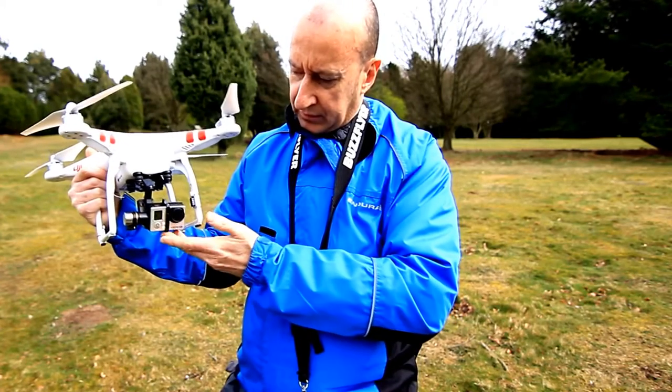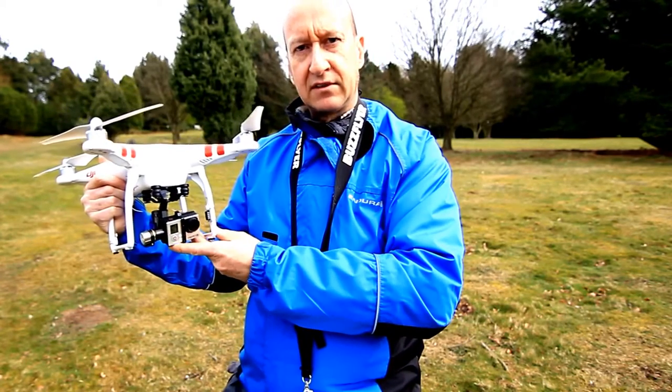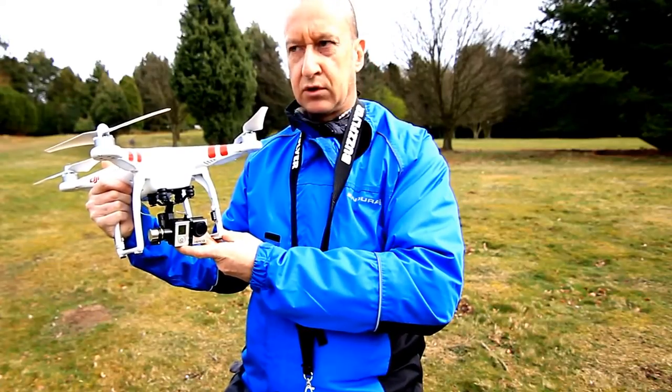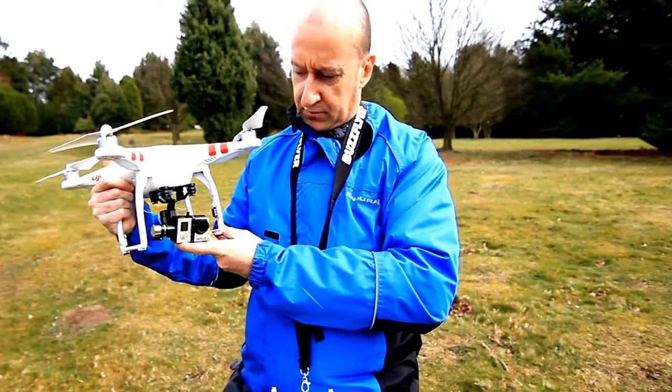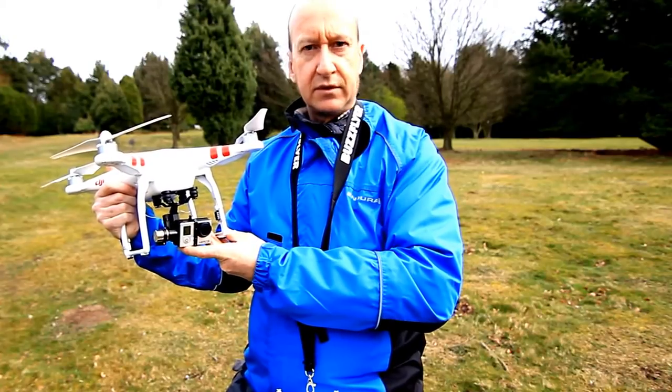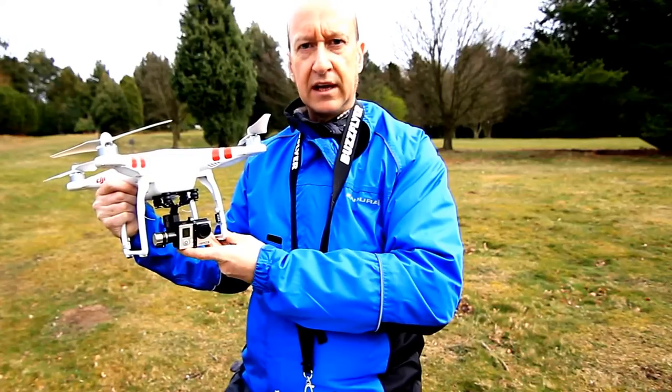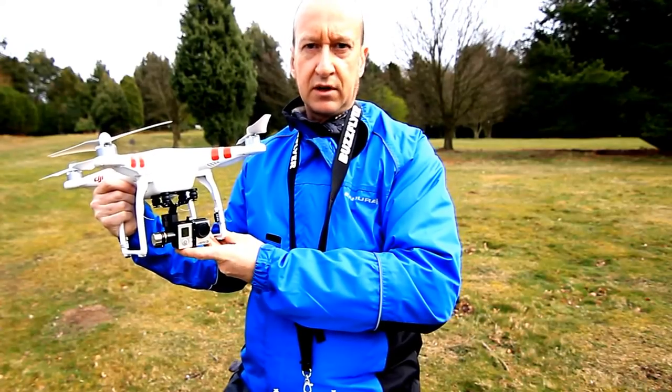Then there's the option as well of taking off the GoPro and maybe fitting some other kind of sensors on the front to either record different types of pollutants, or maybe look at things in different spectrums of light, so looking at infrared perhaps, or looking at heat from buildings, so doing those kind of surveys.